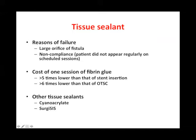The reasons for failure were a large orifice of the fistula or patient non-compliance. Some patients did not appear regularly for the scheduled sessions. And the cost of fibrin glue is considerable. However, it is more than 5 times lower than that of a stent and more than 6 times lower than that of over-the-scope clips. Other tissue sealants include cyanoacrylate and Surgisis.